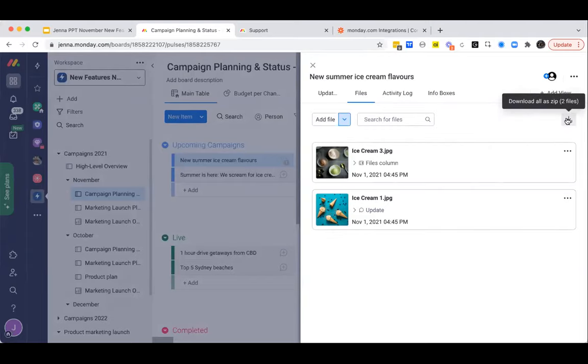If you hover over it, it lets you know that your files will be downloaded as a zip file. This new feature is really helpful for anyone who needs to manage documents and files, as you can have all of them in one place on your board.